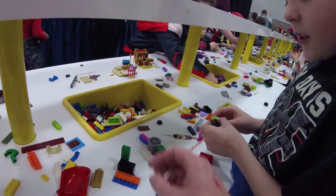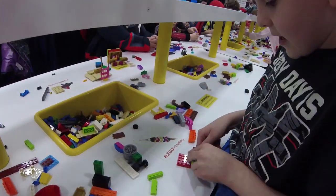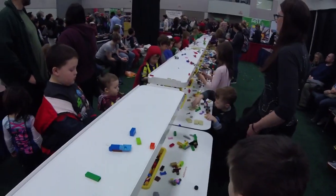You doing some building, Blaine? Yeah! I'm making a diamond! A diamond? Yeah. Look, you can build this thing. That thing? Yeah. This is really cool. Look how huge it is.